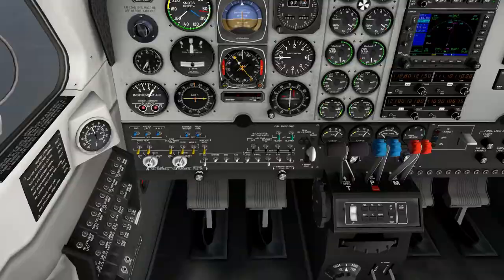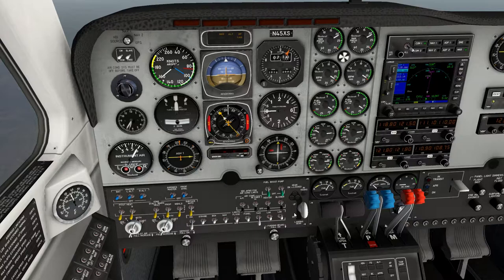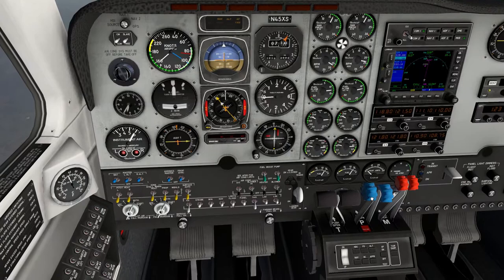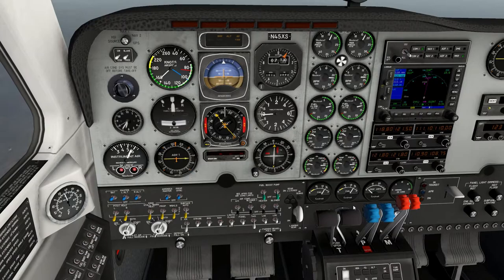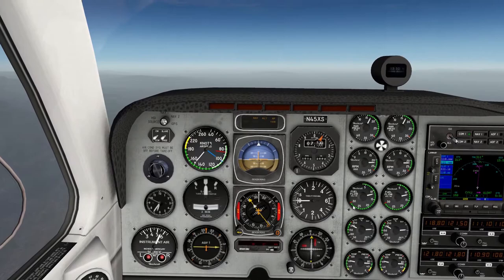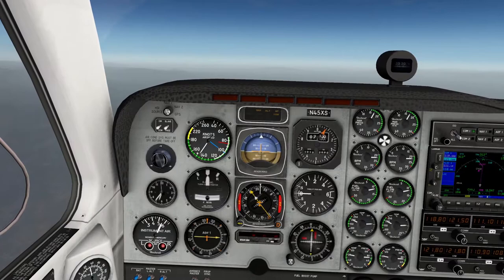Try and see if I can mess around with the throttles and the pitch so that we're not going at full throttle. So the manifold pressure has come down. Still trying to understand part of fixed speed, variable pitch propellers. Doesn't seem to matter what articles I read, it just seems like a bit of a black art to me.